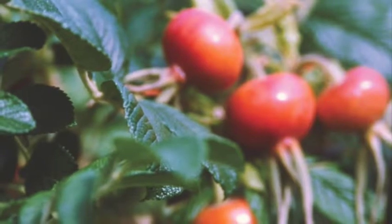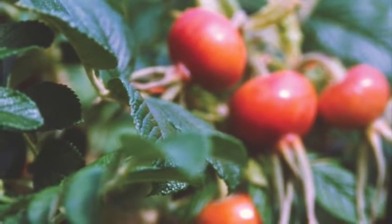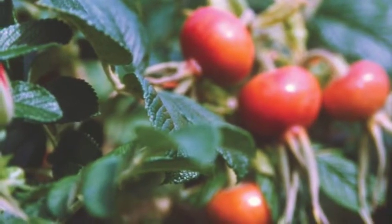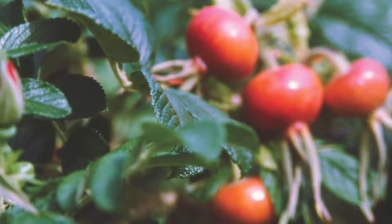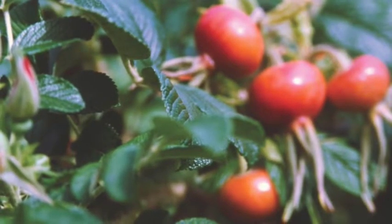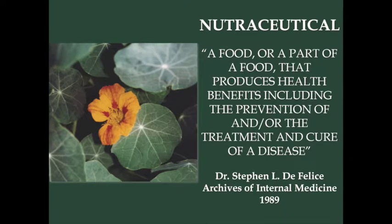In China, tea made from the leaves is thought to be medicinal and is consumed to improve blood circulation. The rose hips have the highest concentration of vitamin C in nature, even exceeding the concentration of vitamin C in all of the citrus fruits. Rosa rugosa qualifies as a nutraceutical, as defined by Dr. DeFelice, as, quote, a food or a part of a food that produces health benefits, including the prevention and/or the treatment of a disease.